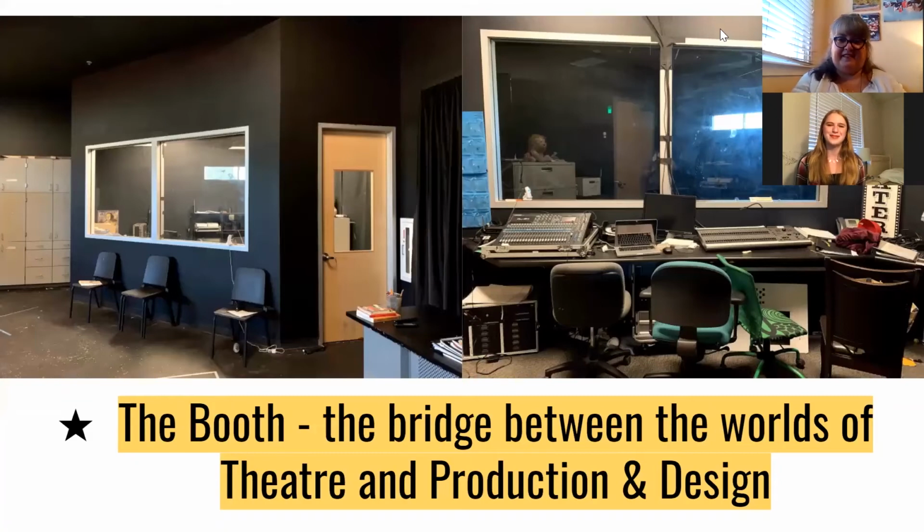Now, this is the booth. This is where production and design majors control like the lights and the sound during productions, but it's also a place where theater and production and design meet. Sometimes we'll have production and design students come in and talk with theater students during classes to kind of collaborate.